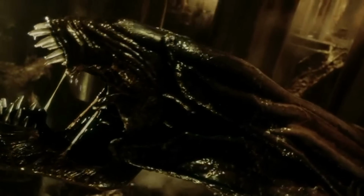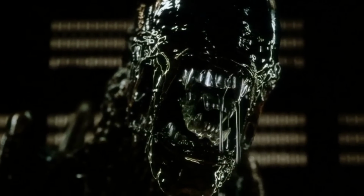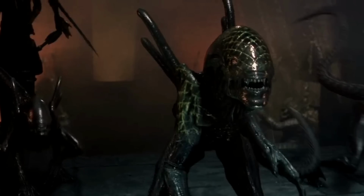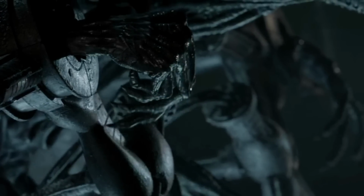We know that they live in hives like bees and ants, but how exactly are these hives maintained? What are the different castes, and what role do these castes take up in the hive? What do they eat? Do they eat anything at all? Well, in this video, we'll be answering all these intriguing questions and diving deep into the lifestyle of Xenomorphs. So, without further ado, let's begin.